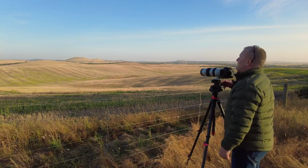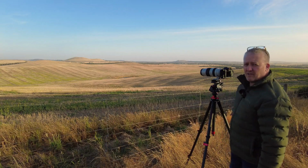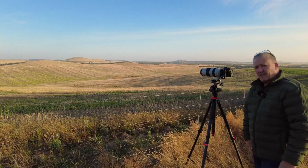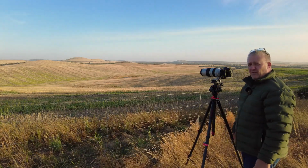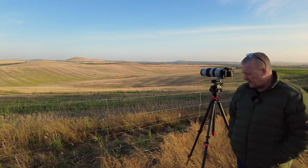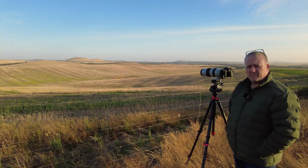I guess I'm sitting at around about, what am I sitting at? Yeah, about 200 mil as well in terms of focal length. So typically that's what I'd, as a minimum, hand hold at with this lens at that focal length anyway. All right, so I'm going to wait a little while now, see what happens to the light, and then take a few more shots.